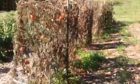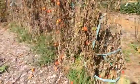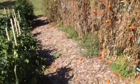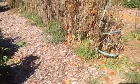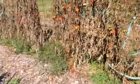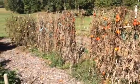Then we've got the tomatoes. Nice big row of tomatoes. And look at the row in between. There really isn't any weeds. There's some underneath the plants, but only because they were so bushy that we couldn't get in there and see all the weeds. And now, with it being September, the vines are dying.